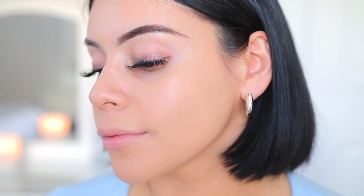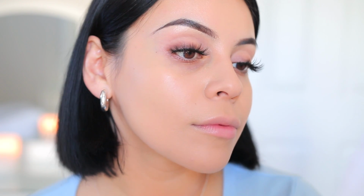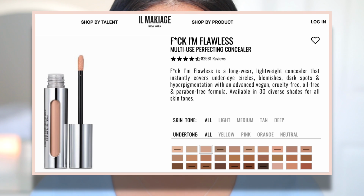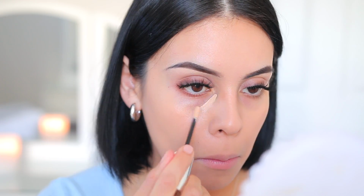I think the shade is like incredible. Like I'm really, really impressed that just with, you know, answering those questions that they were able to match. Like this looks perfect. Now we have their concealer, and this is supposed to be a multi-use perfecting concealer. I got the shade 3.5, so let's try it out. I really like the packaging on this too. This is really nice as well.